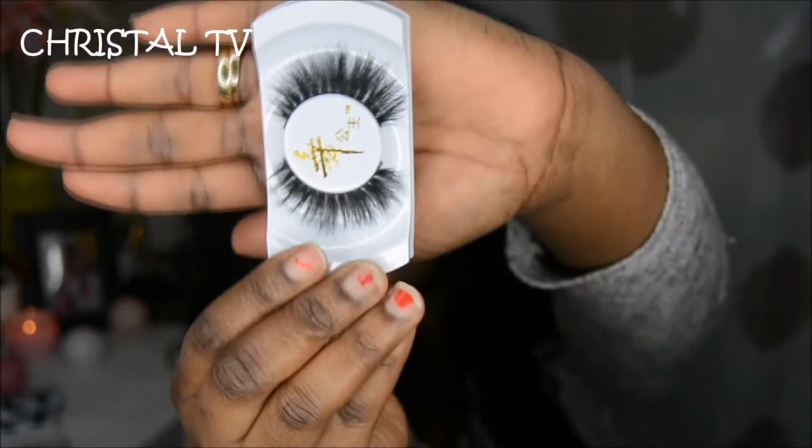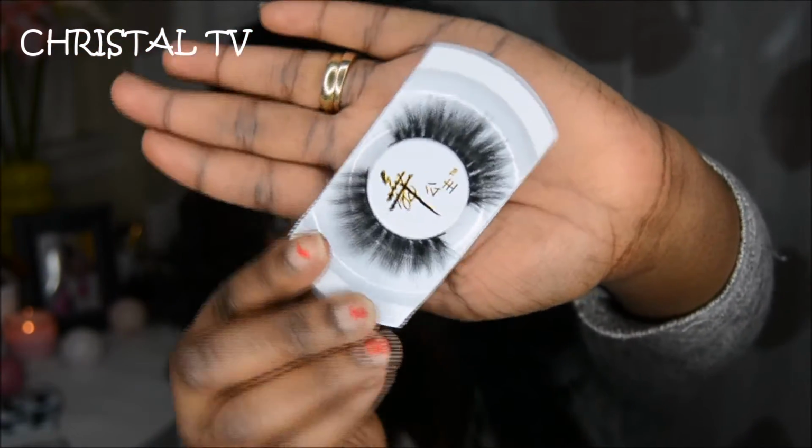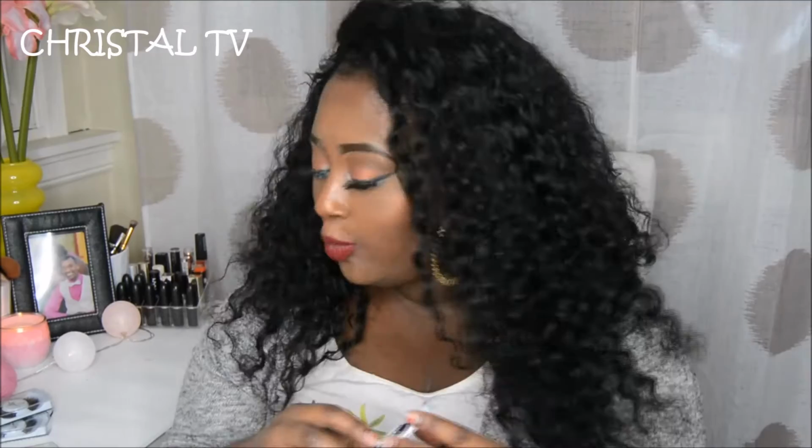Do you see them? It's so amazing and I love how it's wispy and it's full. And they are so soft. You need to feel them. They are so soft. I love them. That's why I've gotten so many of them.